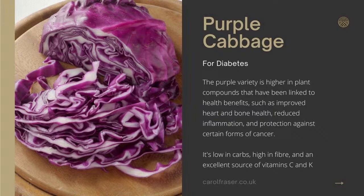Then we've got our purple cabbage. Now purple is a great cabbage instead of the white one because it's higher in plant compounds, and it has been linked to health benefits such as improved heart and bone health. It reduces inflammation, and it's protection against certain forms of cancer. It's also very low in carbs and it's high in fiber, which is an excellent source of vitamin C and vitamin K.